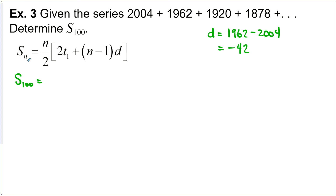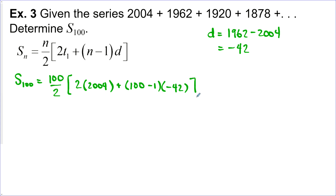Now let's plug everything in that we know. So n is 100 here, and 2 times T1 is 2004 plus 100 minus 1, common differences is negative 42. I'm going to put in brackets so it doesn't look like minus 42. Close that bracket, and actually I can just put this in my calculator, watching out for the brackets here. And I get negative 7,500.